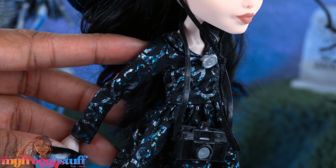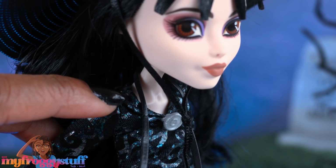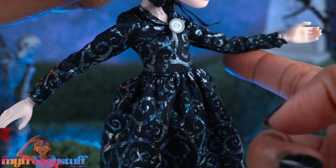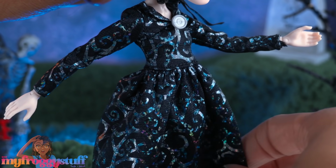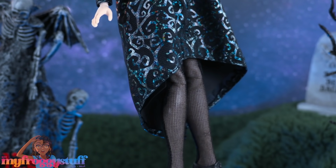She wears a black dress with long sleeves with a dark rainbow foiling. The dress does have a sewn collar and a silver-colored plastic embellishment. The dress fits the upper torso. It has darts on the side, and then it goes out into a skirt. It gathers at the waist, and it's asymmetrical. It's higher in the front and lower in the back.